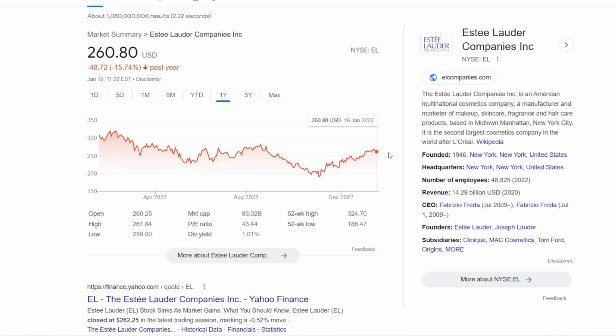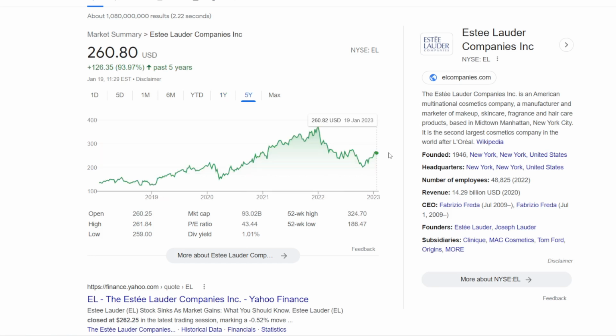Second name in our comparison is Estee Lauder Companies, ticker symbol EL. In 1 year it is down for 15.74%. But zooming out to 5 years, the growth was quite decent, plus 93.97%. Market cap for the company is $93 billion, and it is trading at a dividend yield of 1.01%.